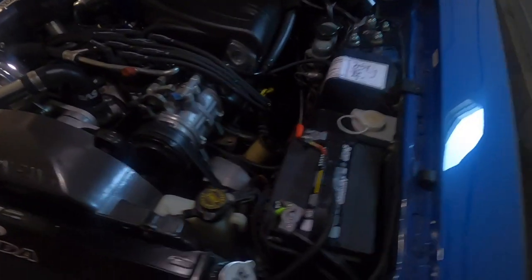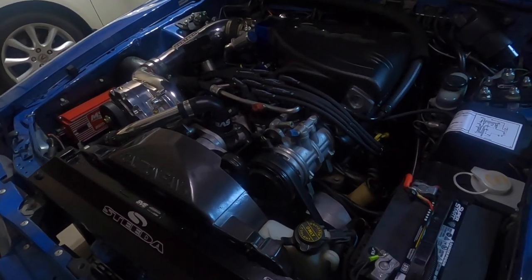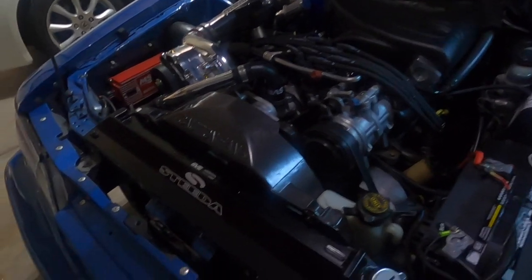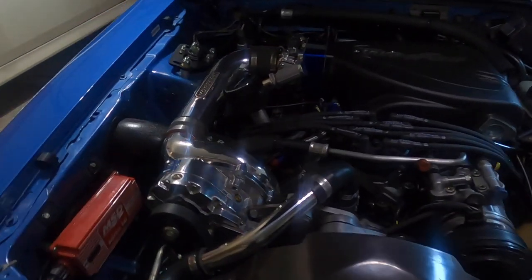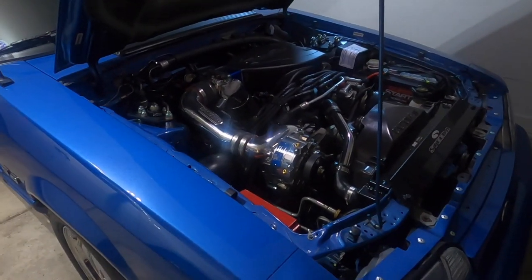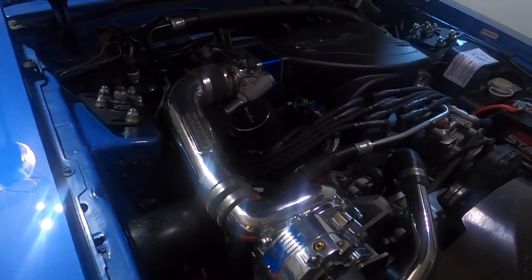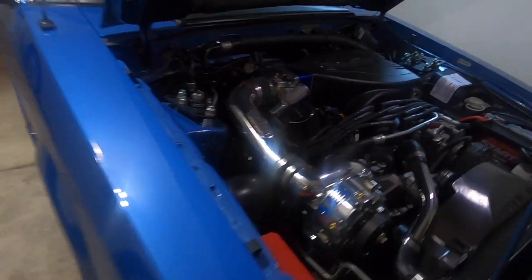Anyway, here's the car. You know, again, it's pretty clean. This is, I guess, what you would call period correct. You know, back in the day, this is kind of the setup that most people had. You know, heads, cam, intake, supercharger, and, you know, pretty vanilla, I guess you'd say. But it's what I've always wanted, and for right now, I'm pretty happy with it.